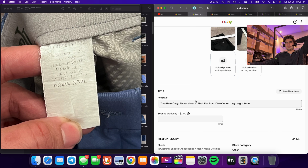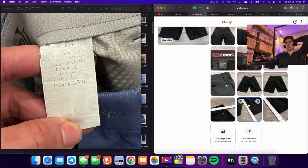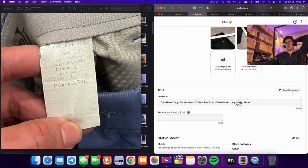Almost done. Tony Hawk cargo shorts, men's 30, black. Flat front, 100% cotton. It's not bad.